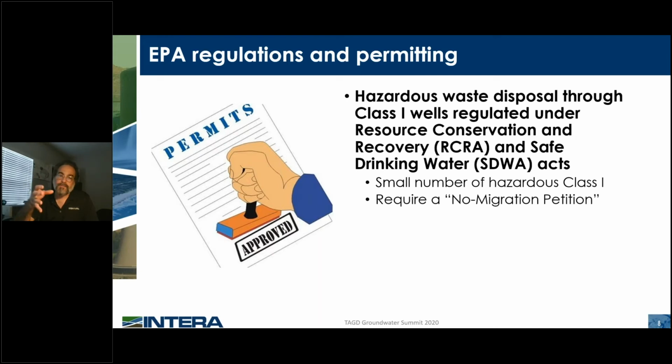A no migration petition is the regulatory act where you do a technical demonstration that any contaminants injected by this well are not going to reach an underground source of drinking water over the lifetime of that contaminant. The contaminant will exist for thousands of years, tens of thousands of years. You've got to demonstrate that it's not going to move that far in that amount of time.